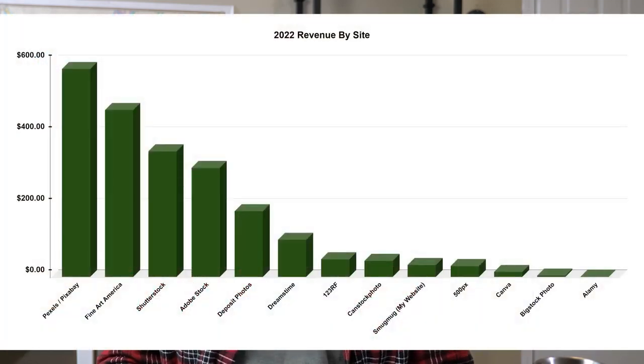Next is Shutterstock and Adobe Stock. That's pretty normal for them. A number of years ago, 5-6 years ago, Shutterstock and Adobe Stock would be the top, but they've definitely been going down over the years as they get more and more saturated, and there's just more and more competition on those. One of the things to note about this is I had a really bad year from my website.